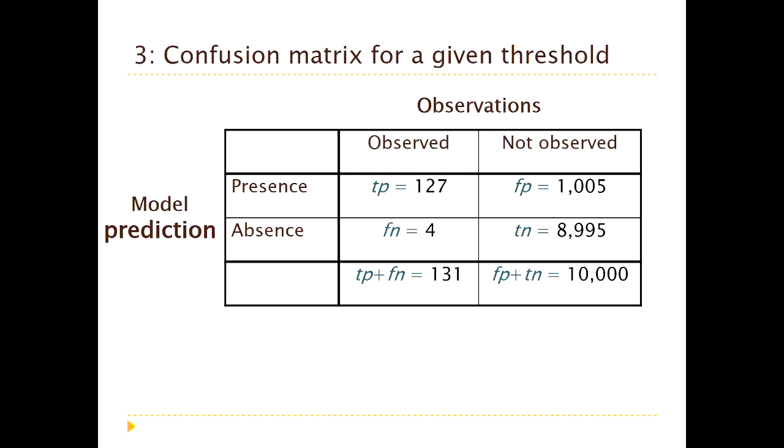So here is our model predicted presence absence, and our observations observed, not observed. And we have the four possible cases, which are known as true presence, false negative, false presence, and true negative. And we can do some interesting statistics on this. What's known as the true positive rate: we observed it in 131 squares, and the model successfully predicted 127 of those. So the true positive rate is 127 over 131, which is 97%. Remember, that's for a particular threshold. We've set a threshold to turn those probabilities into presence and absence at one particular level.